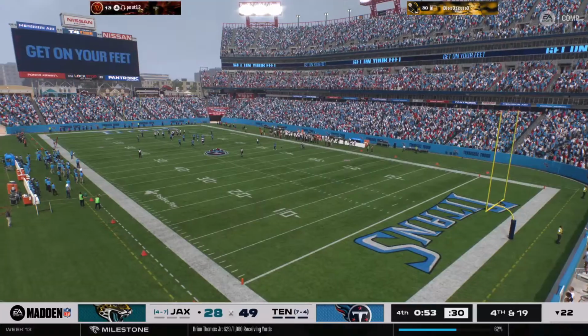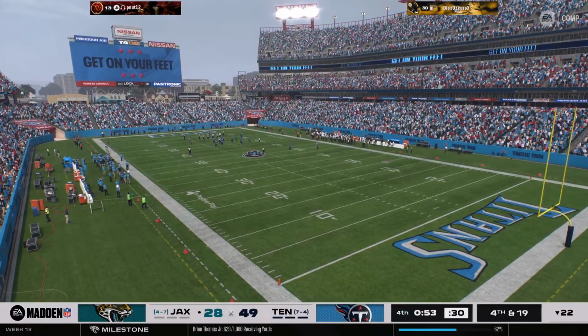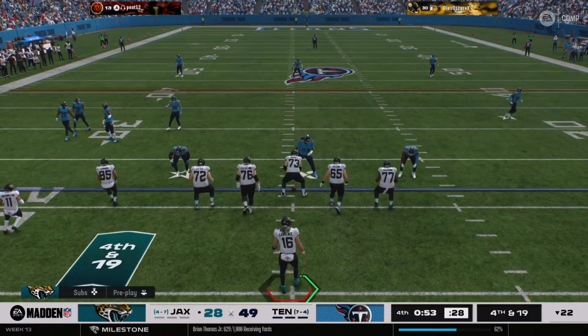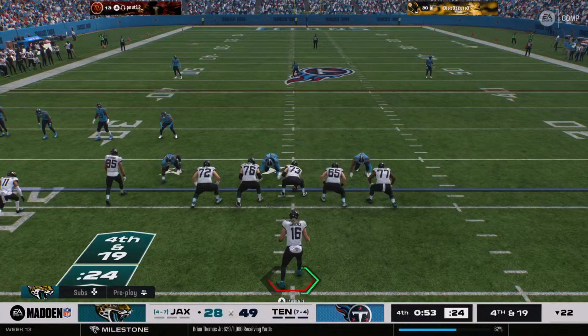I'd say one of the most critical elements of a dynamic offense, Mike, is how efficient are you on third down. It's something these teams stress all week. Here's an opportunity to continue to extend this drive. The defense wins this time and brings up fourth down.